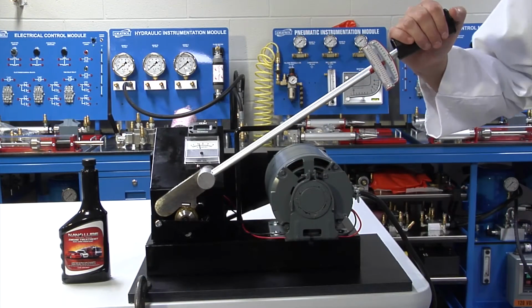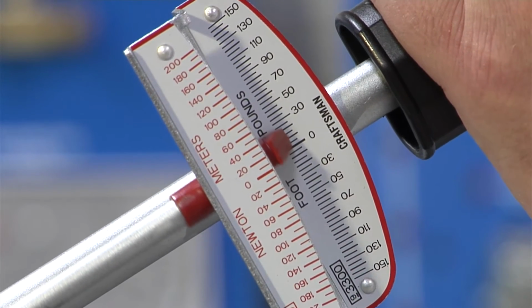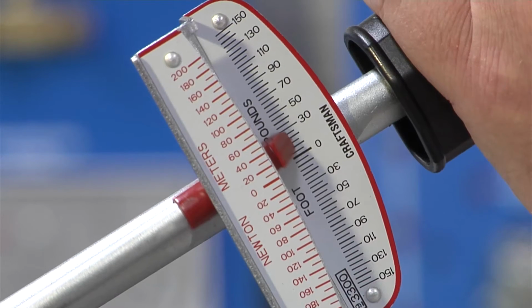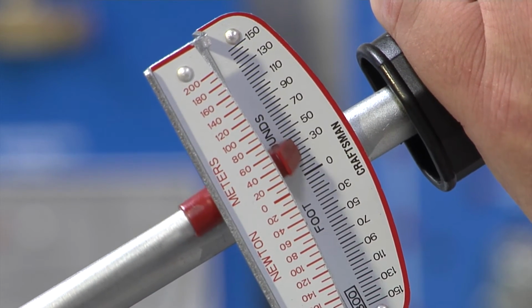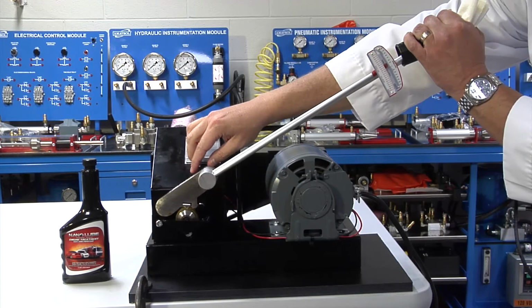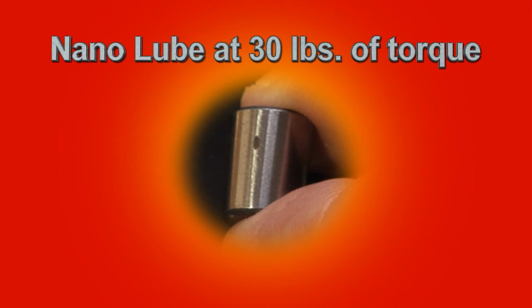We slowly apply pressure to the arm until we reach 10 pounds of torque, which is the point at which the oil barrier was previously broken and the metal started to squeal. Notice the amp draw and RPMs. No significant difference. Let's keep applying pressure and see what happens. We're now at 30 pounds, which is where every other product failed. With Nano Lube, the motor runs just as efficiently as before. The friction is so minimal that we can even turn the motor on and off. And look at the bearing, hardly anywhere at all compared to the previous tests.